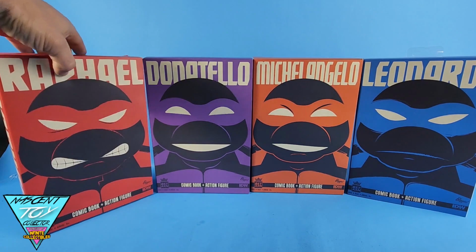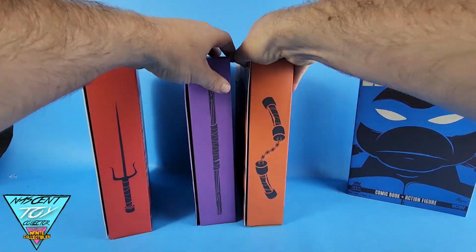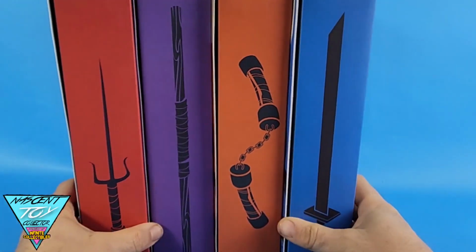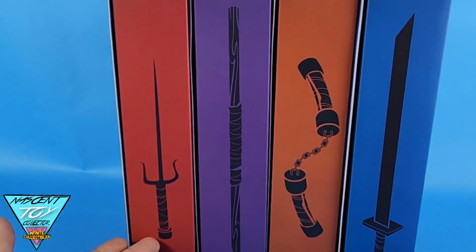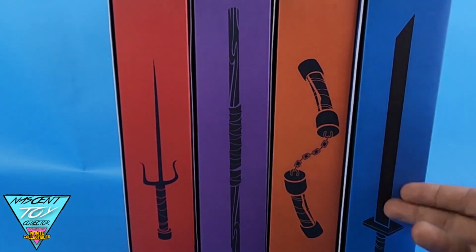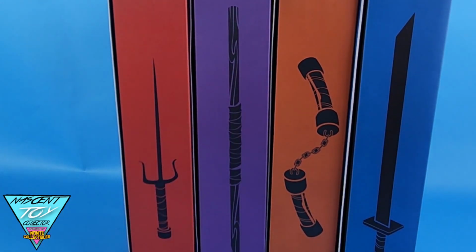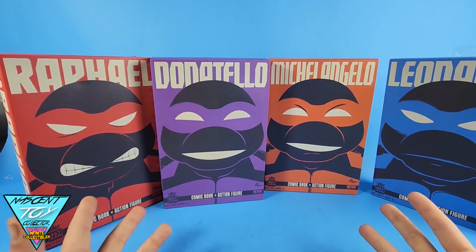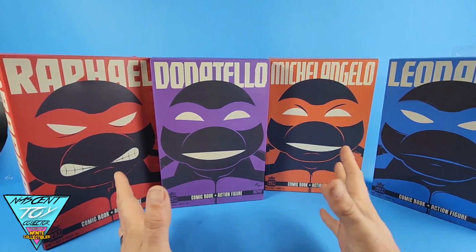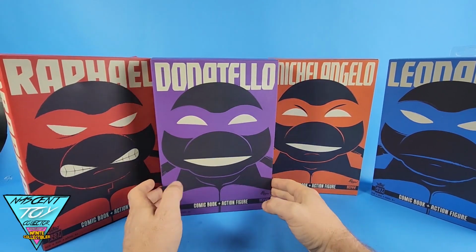Maybe this. When you turn them to the side, they each feature the signature weapon of the turtles. You got the red one with the sai, purple one with the bo staff, orange one with the nunchucks, and of course, I've already looked at Leo, but if that doesn't do it for you, I can't help you. So let's start with the packaging. Obviously, I can go on and on about just how cool this is, but let's look at it.